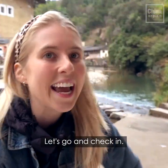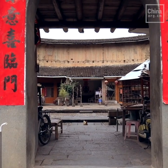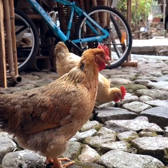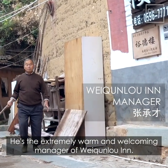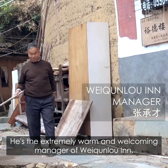Let's go check in. Greeted by chickens. Meet Zhang Chengcai. He's the extremely warm and welcoming manager of Wei Chun Lo Inn.